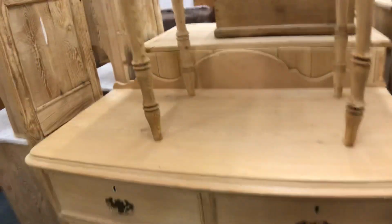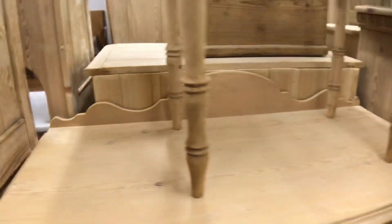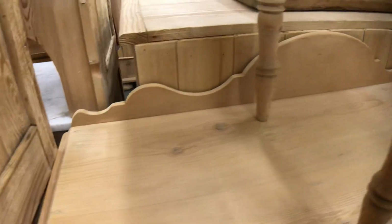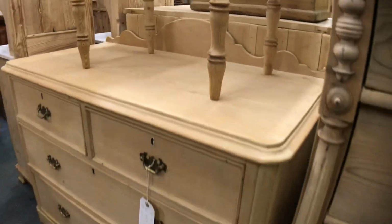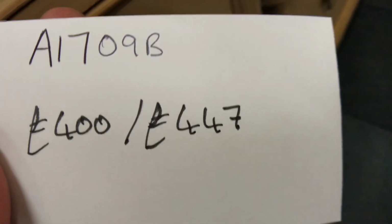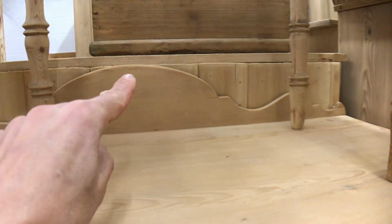Then we've got a very pretty Victorian, I think quite an early Victorian pine chest of drawers with, you can see that at the back there, the shape on the back. Lovely one that is. So that's the height to the top of the chest of drawers, 31 to there, and then the 36 is to the top of that back piece. So that's all those done.